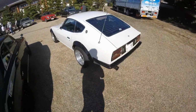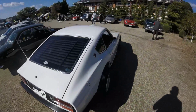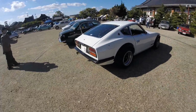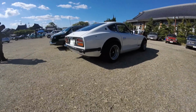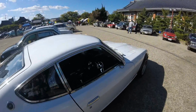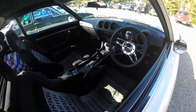And next to it, my personal favorite, the S30Z. That's a car I will have to own at some point. It's just so beautiful. I just love that thing. Check out the interior. Oh my god, I want one so bad.